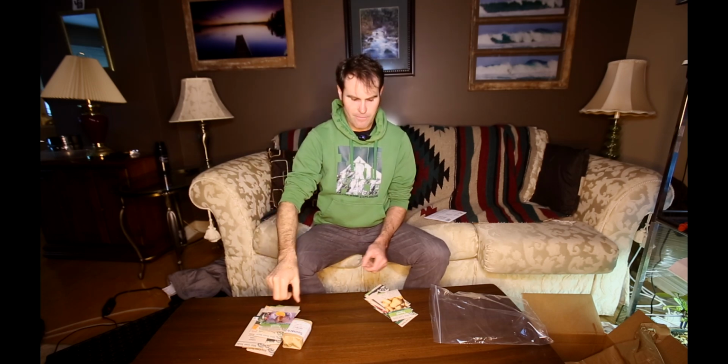Here's one I've tried a few times. You only get 5 seeds in this small package. I think this is how you pronounce it. Futsu Black Early. I think it's a Japanese heirloom. It looks like a really interesting squash. So I'm going to try it out again. Hopefully it works this year.